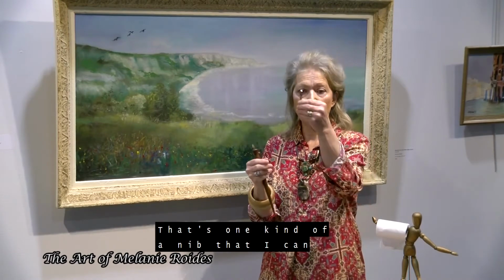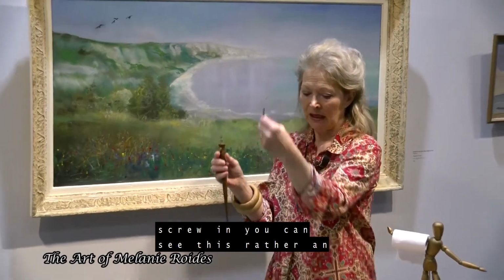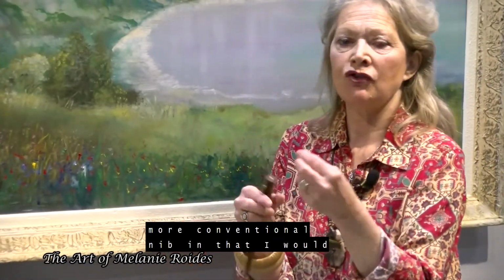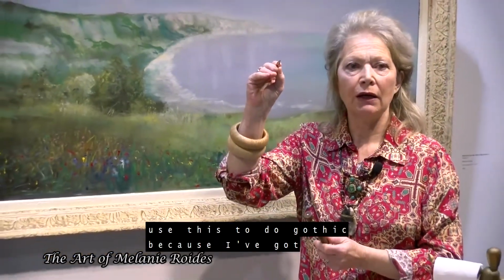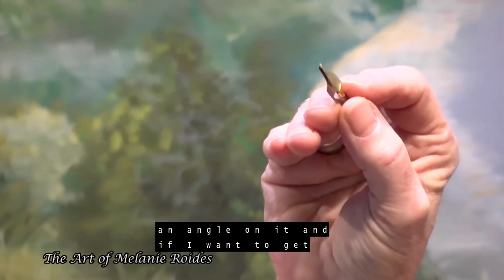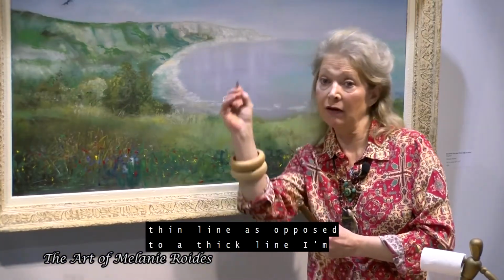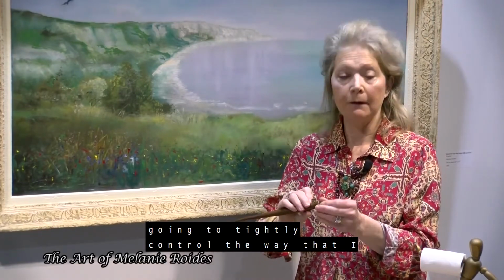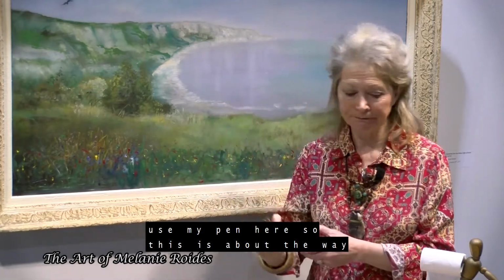Okay, so that's one kind of a nib that I can screw in. You can see this. Rather an unusual nib, that one. This one is a much more conventional nib in that I would use this to do Gothic, because I've got an angle on it, and if I want to get a thin line as opposed to a thick line, I'm going to tightly control the way that I use my pen here.